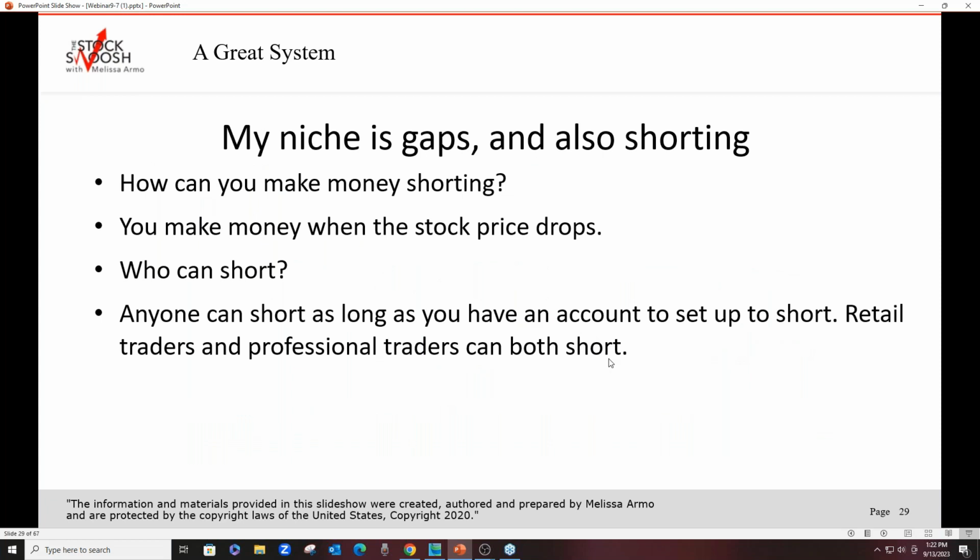And you can trade options with a small account. You can open up a cash account, trade options. You don't need a margin account to trade options. You can open up an options account with as little as $2,000. Any questions about that? Any questions about options?